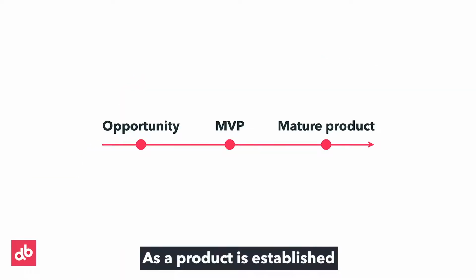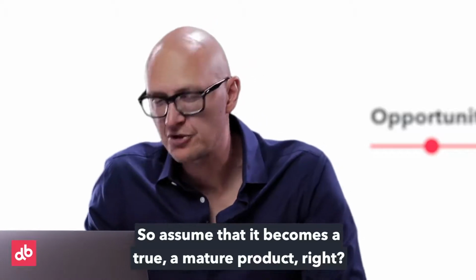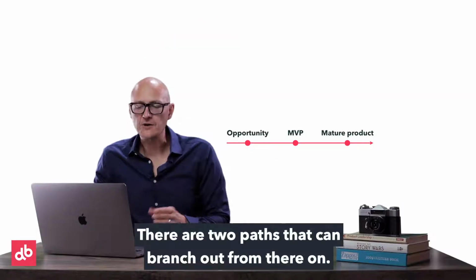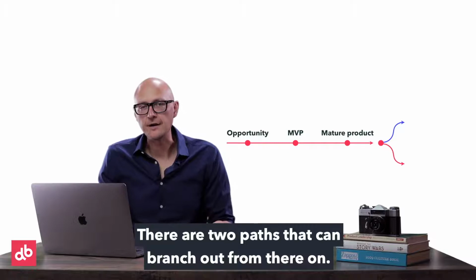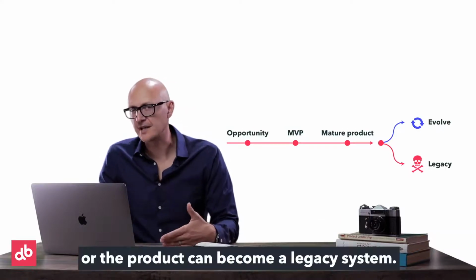As a product is established and goes through a full life cycle, so assume that it becomes a mature product, right? Not just an MVP. There are 2 paths that can branch out from there on. The product can evolve and become evergreen, or the product can become a legacy system.